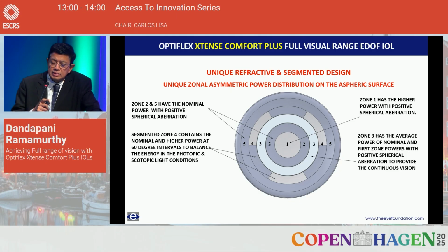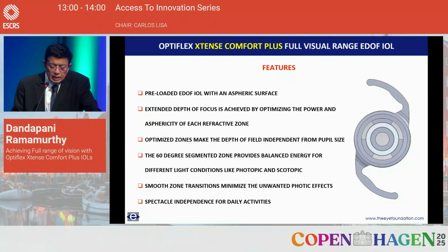distance and near, distance and intermediate, and along with the positive spherical aberration that's incorporated in the lens, this lens seems to take care of vision seamlessly from distance all the way to near, and the quality of vision that you get with these lenses is quite good. And because of the large 1.55 millimeter central diameter, a large angle kappa or angle alpha is also not a contraindication for implantation of these lenses.